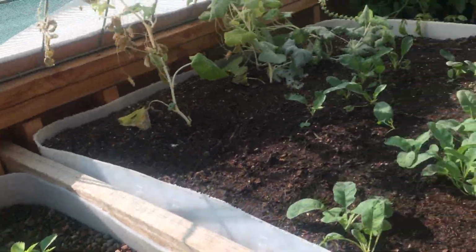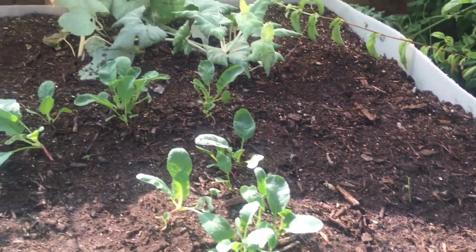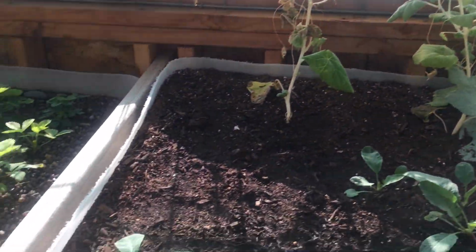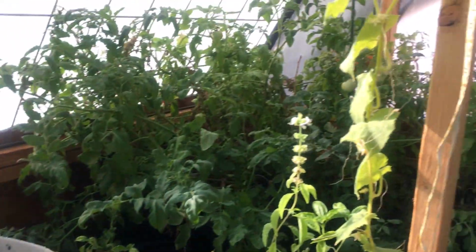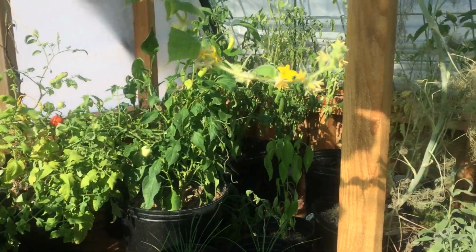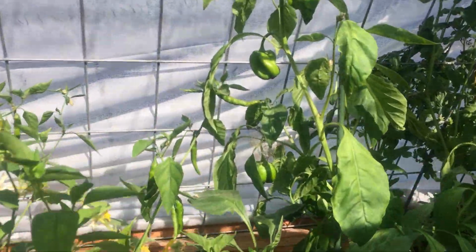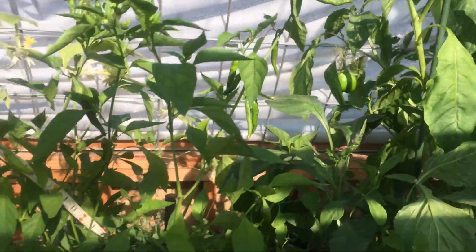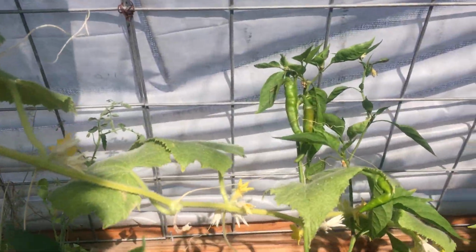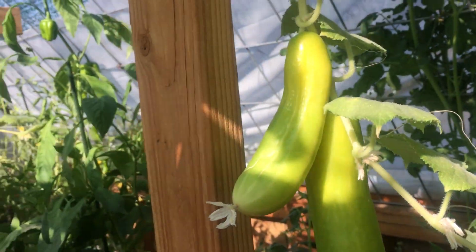Strawberries. This is another dry bed I tried to put in, but this doesn't seem to be doing that good at all. So more stuff I couldn't keep room for. Back, some peppers growing up in here. There's some chilies over there. Red ones down there. Yep. Cucumbers, hanging.